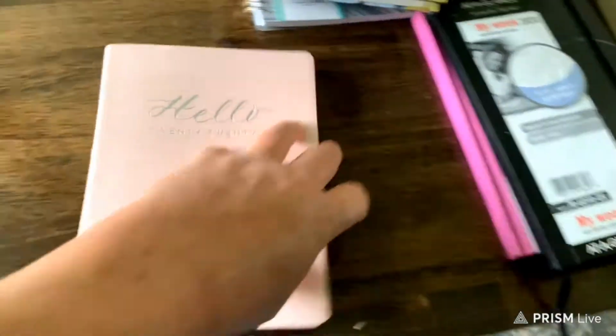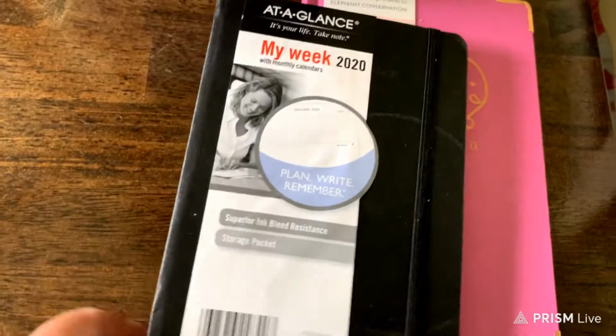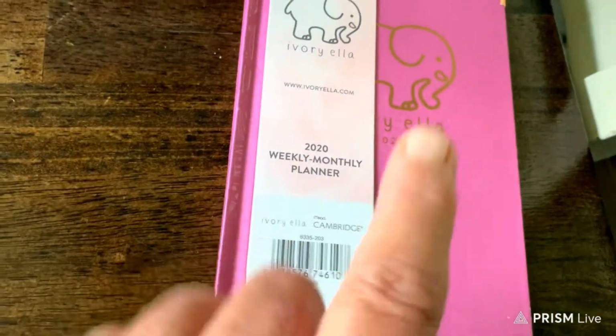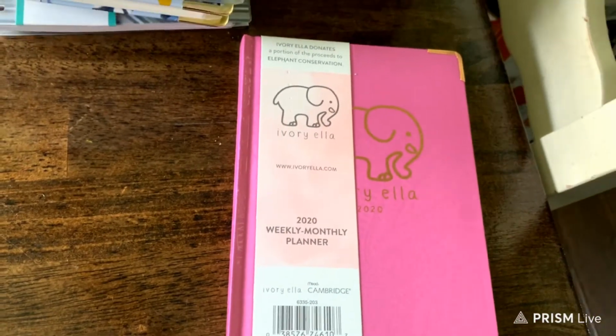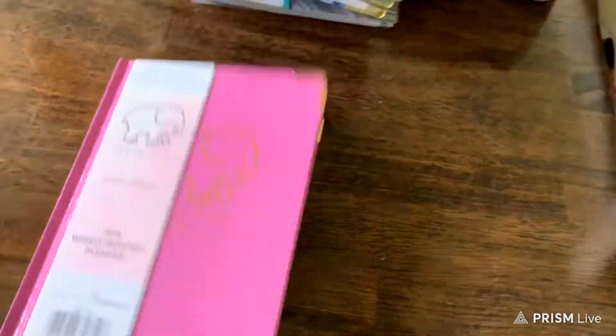So, I'm trying to go through these. These right here are nice. I mean, that is a leather-bound one. Hello, 2020. This is a hardback. My Week 2020. This is a hardback from the Ivory Ella collection. That's how that one looks on the inside.